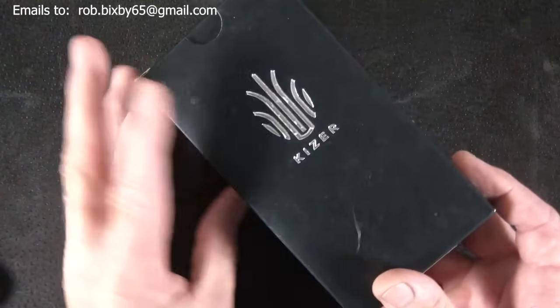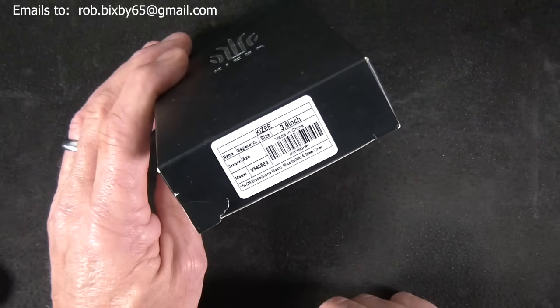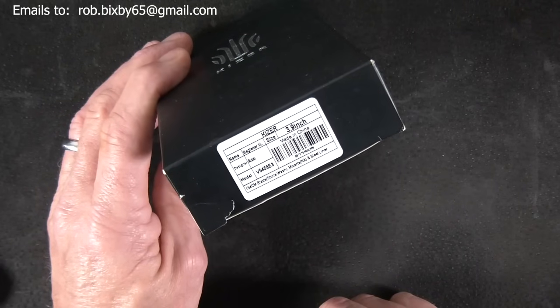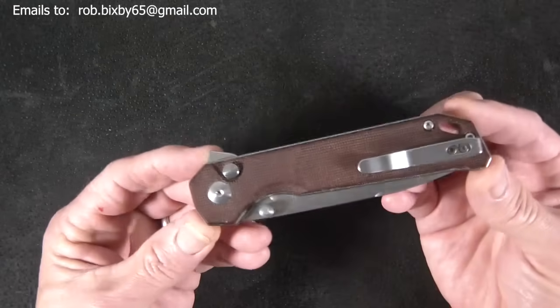Next up, it is Kizer time. This is that name that I can't say. Somebody correct me because I think I'll get it wrong. It is the model number V5458E3 Begleiter XL. I don't know. Kind of a cool knife and a biggish knife.